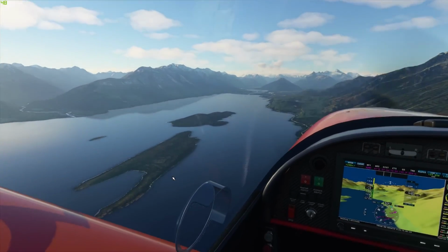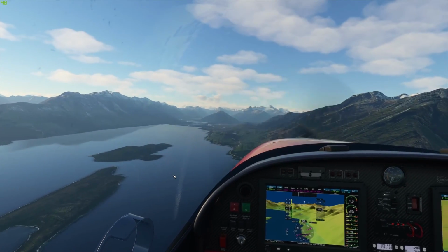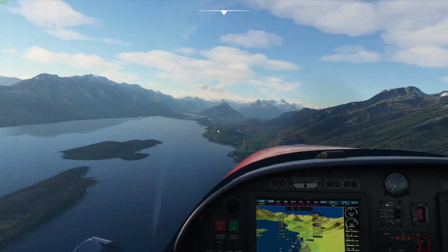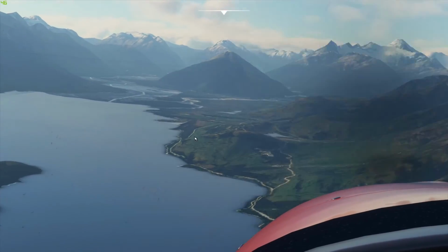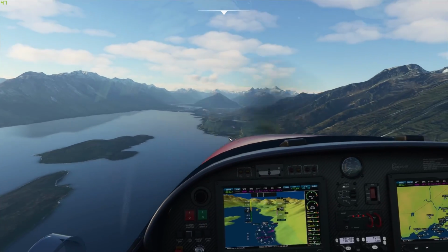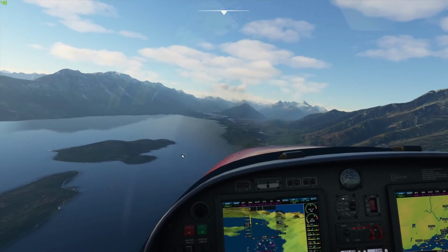Well, we might as well do a quick touch and go at the strip here at Glenorchy. So I'll set up a bit of a descent. It should be just here on the nose. Let's zoom in a bit. Yep, there it is there. So we'll just do a straight in approach for the touch and go. No traffic out here. This will be pretty sporting, I think.